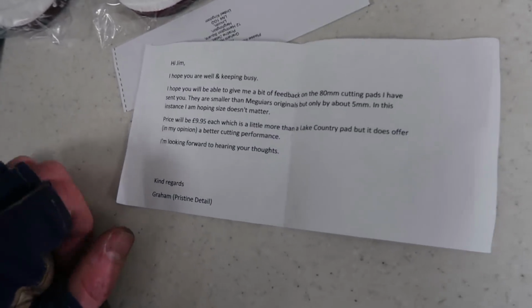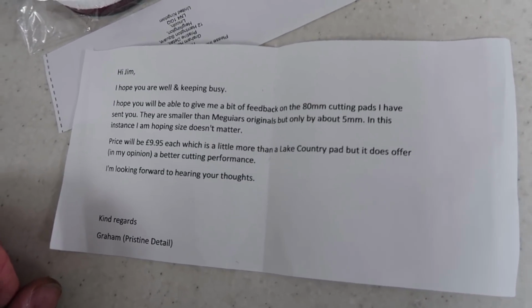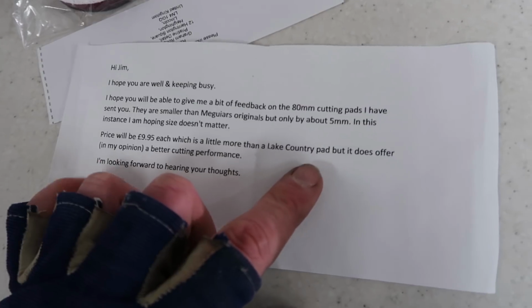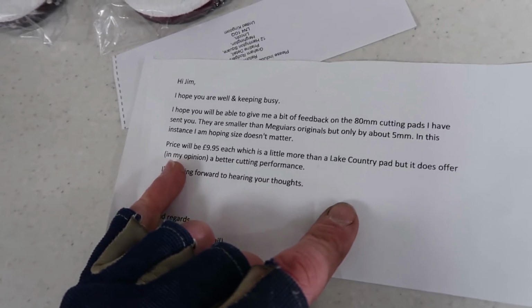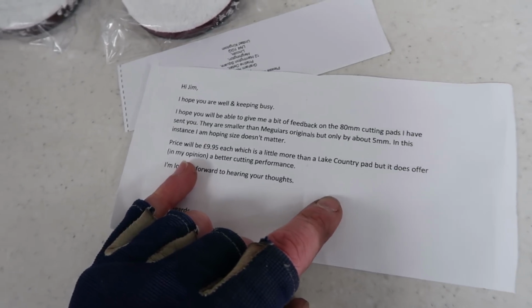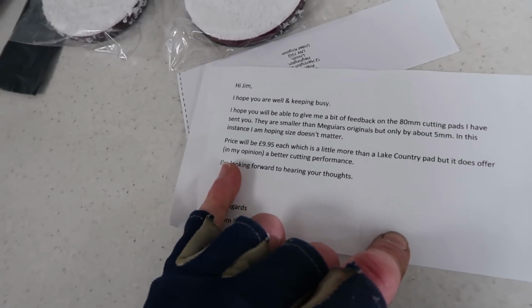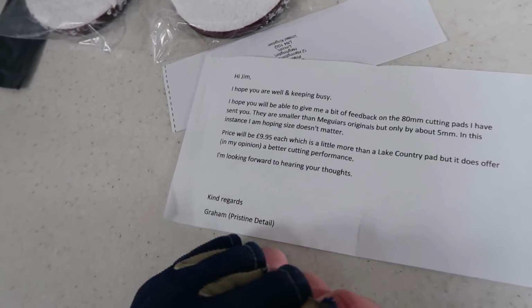These are Maguire's. Hi Jim, hope you're keeping well. I hope that you will be able to give me a bit of feedback on the 80mm cutting pads I've sent you. They're smaller than Maguire's originals, but only by 5mm. In this instance, I'm hoping that size doesn't matter. Yay! Price will be $9.95 each, which is a little more than Lake Country pad, but it does offer a better cutting performance in my opinion.